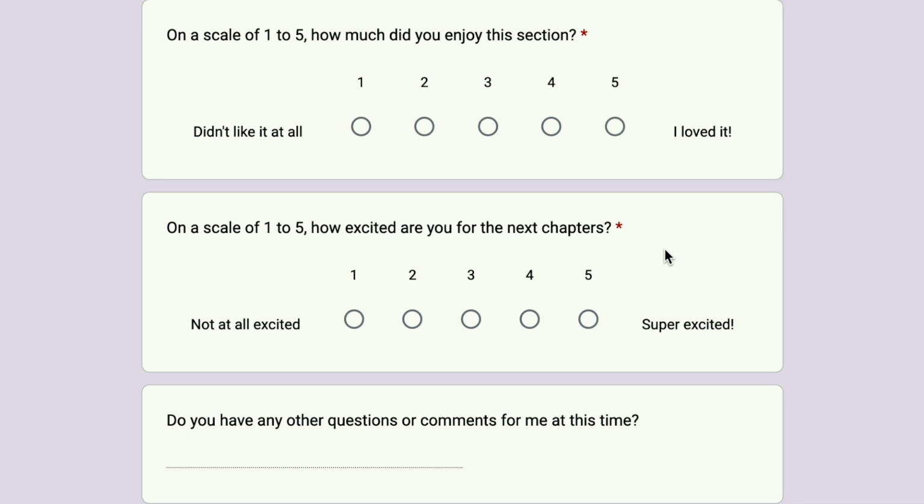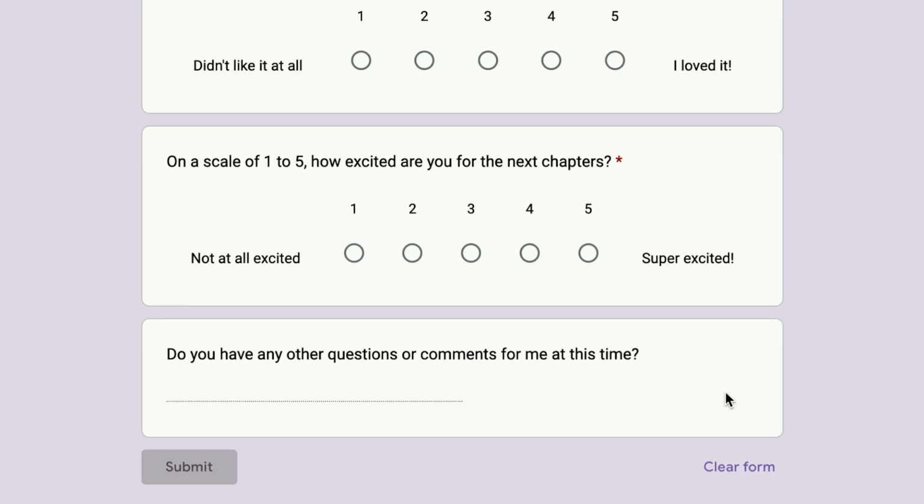Then I ask them to rate what they read on a scale of 1 to 5, 1 being didn't like it at all, 5 being I loved it. And I also ask them to rate how excited they are for the next chapters that are to come. I also just give this space at the bottom, so if there's anything else people want to share that they feel like they didn't answer above, they can add that right here.